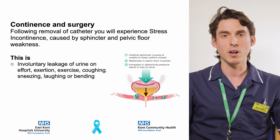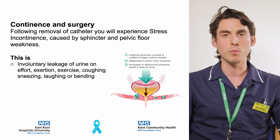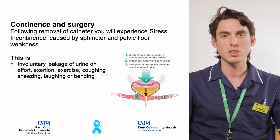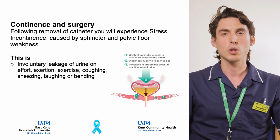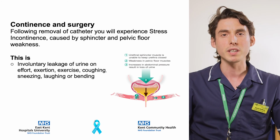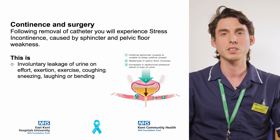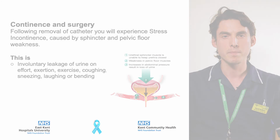The bladder has been artificially kept open by the catheter and is not used to being filled. This, combined with the body tissues at the site of the surgery being swollen, causing a loss of elasticity and a loss of full control of the flow of urine. This urine leak can occur after effort, exertion, exercise, coughing, sneezing, laughing or bending.